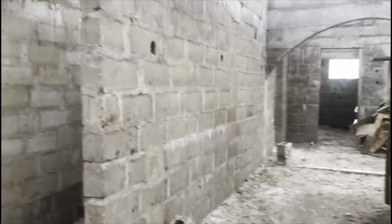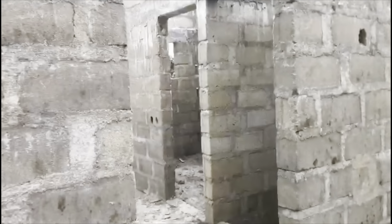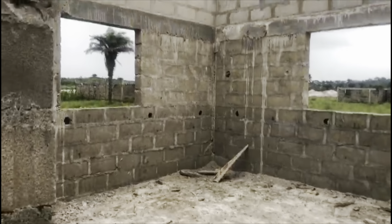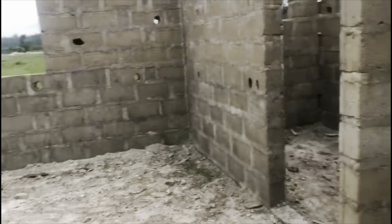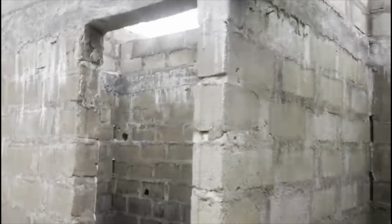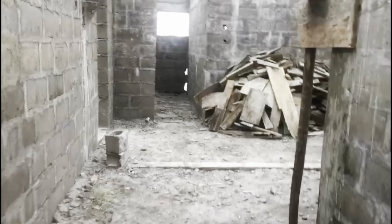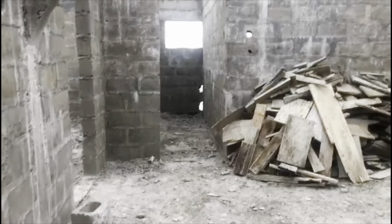So I'm still in the hallway. And then I come to the first room from the back. Here it is. The first room from the back. The bathroom and the closet. This is the bathroom. And this is the closet. Still walking in the hallway.